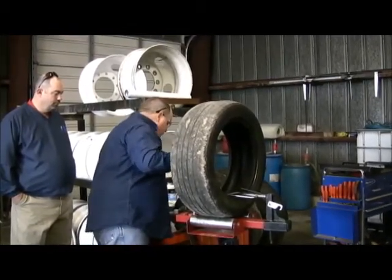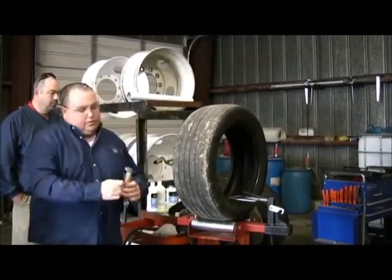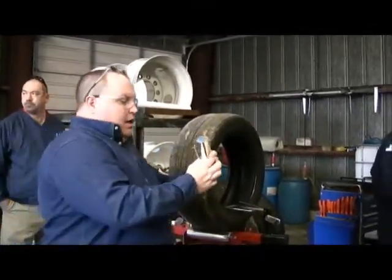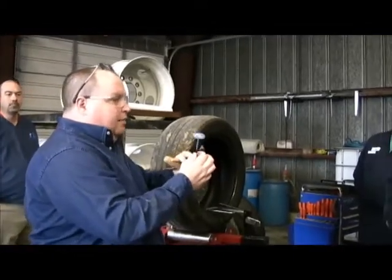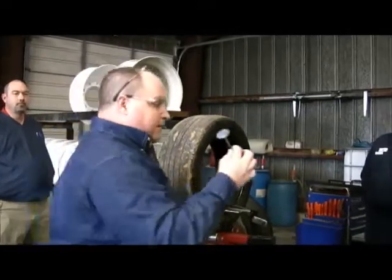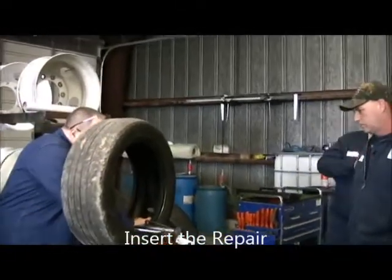pliers. There we go. Hitcher. Guys, I'm not touching any of the ceiling areas, but you can touch here. This is not a pull wire. This is a guide wire to help you get through the belt package. Insert it into the hole.